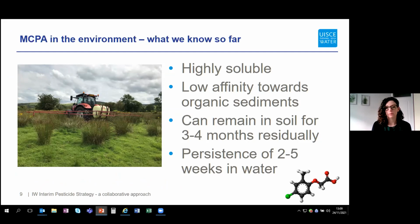MCPA is highly soluble. It's got a low affinity towards organic sediments, and it can remain in the soil residually for 3 to 4 months. So that means that it's highly likely to run off the land, especially on poorly drained soils, and it will hang around a long time. It also has a persistence of 2 to 5 weeks in water.